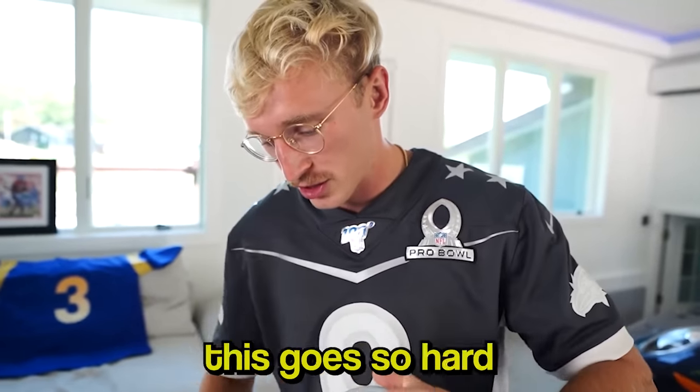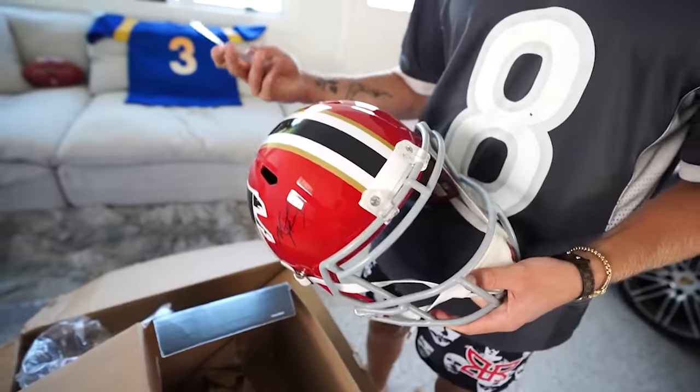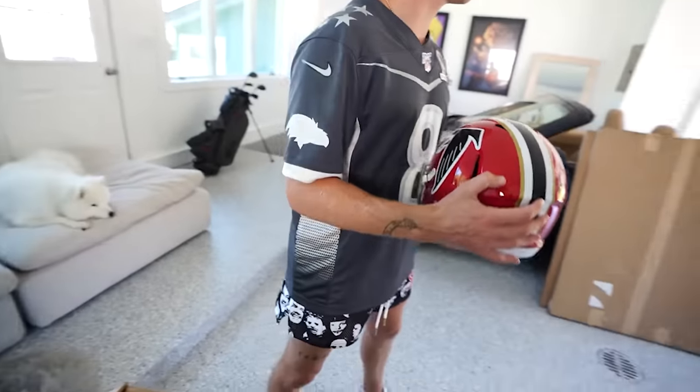This is a throwback Falcons helmet too. Wait, holy shit, this goes so hard. It's not like they just took some current Falcons helmet. They took the OG helmet. By the way, all the Pristine Auction stuff comes with your certification number so that you know it's real. Out of all the helmets Pristine Auction has sent me, this is one of my absolute favorites. I think one of the other sickest ones is right here.